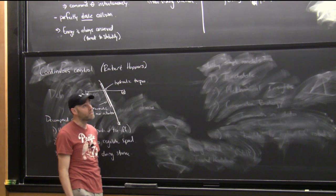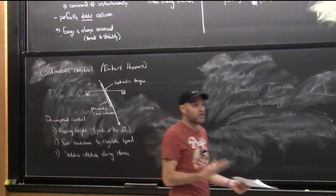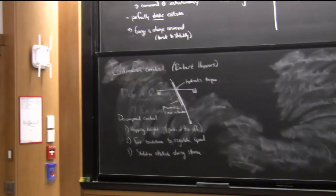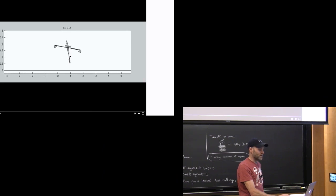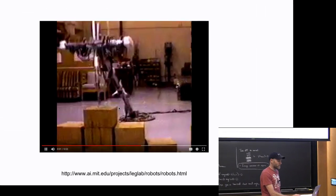placement and the like already baked in, but to a hugely successful series of robots that I think you all know the final versions of these, right? But first off, you get to play with little models of this on your problem set. This is the hopper model that we'll give you, or a slightly different rendering of it. But this is then the experimental models that he went on to build.